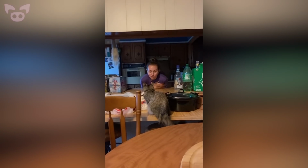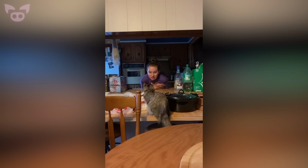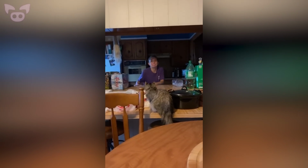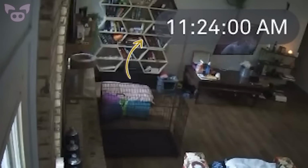From this moment on, the creepy activity seems to escalate around the house. Next, we see a bottle suddenly fall as the woman's hanging out in her kitchen. Did you do that? In this footage, more strange activity is captured. Books fly off the shelf as though an unseen entity is pushing them from behind.